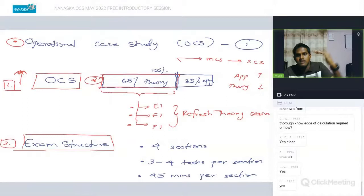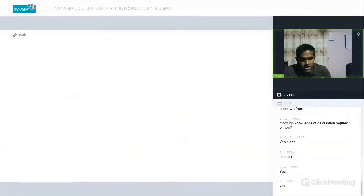Mock by mock, we'll take practice mock by practice mock at a time, discuss it, learn the theory areas, and review our answering approaches. It will be a comprehensive review process. So remember these two points relating to your OCS. Okay.